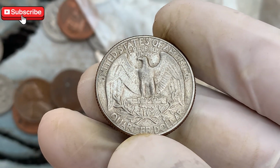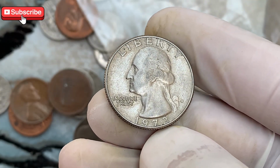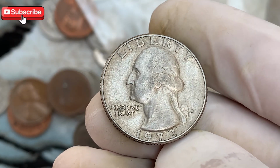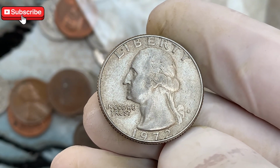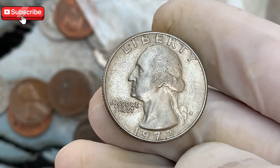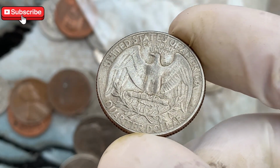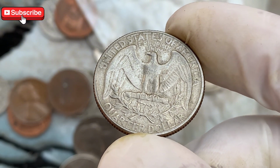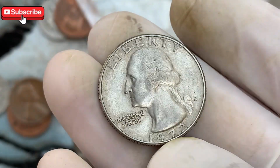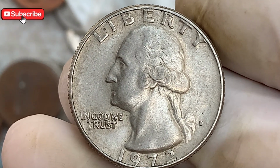The year 1972 found the United States still navigating economic shifts in the waning days of the Vietnam conflict. In Philadelphia and Denver, presses churned out over 1.6 billion Washington quarters that year, all bearing the familiar profile of the first president on the obverse and the heraldic eagle on the reverse. Mint mark locations remained at the coin's right flank, with D indicating Denver issues and no mark for Philadelphia strikes.